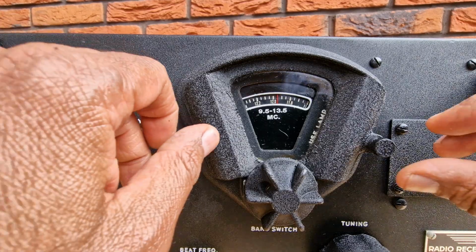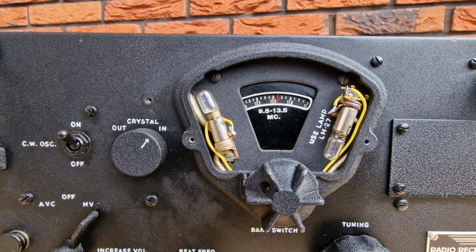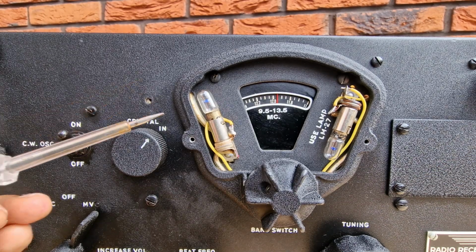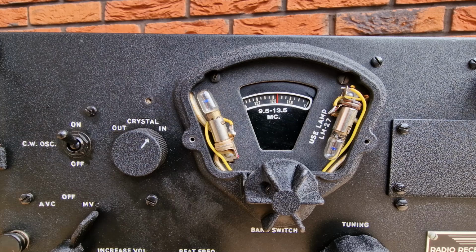Dial case and lamp condition. One of the most astonishing discoveries was inside the dial case. The two original dial lamps are still present and appear to have never been used. They show no signs of wear, discoloration, or filament fatigue. This leads me to believe that this particular BC-348 unit was likely kept as a spare unit, never installed or used in active service.